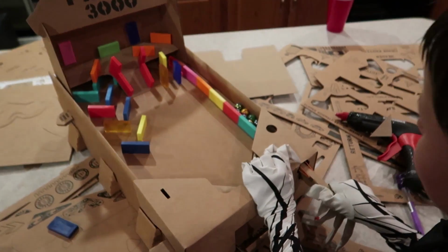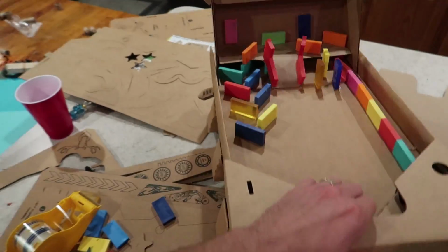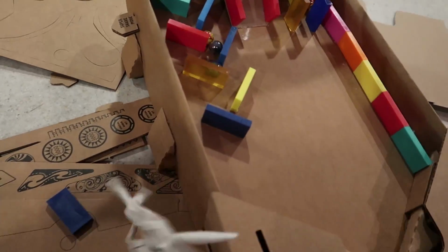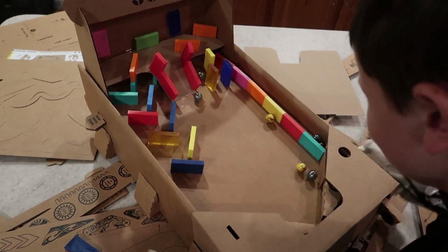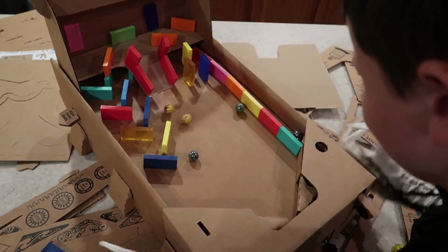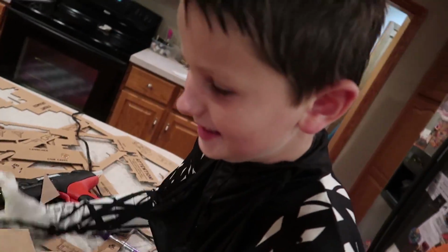All right, let's see if it's got the power. Here, you just gotta go like this. All right, get ready, here they come. Oh, they're dropping like flies. Points, 30,000 points, 50,000 points, 90,000 points. Oh, you beat the game.